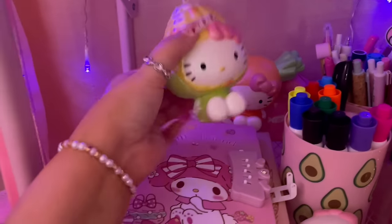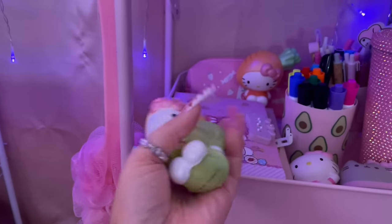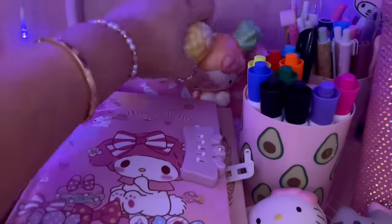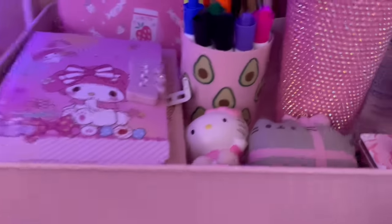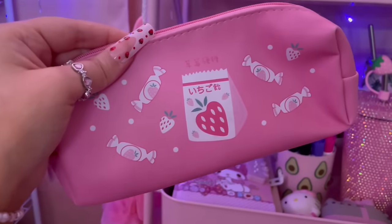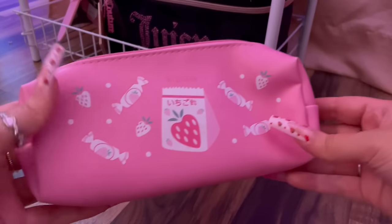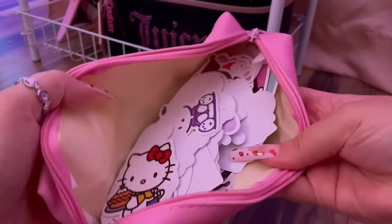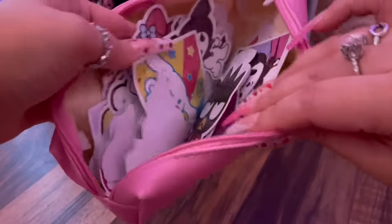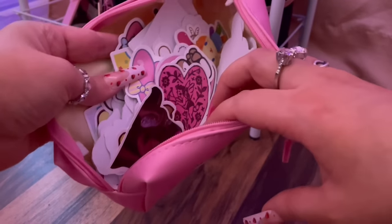So these little squishies, I like to put them in my purse because if you don't know, sometimes I do get bad anxiety when I go out shopping. So I like to have these little squishies. So these two I actually found at Marshall's, and then I have these two right here. Guys, I keep my cute Sanrio stickers in here. Let me show you. I keep them in this cute pouch. Okay, look, I keep them in this adorable strawberry little pouch. I have all of my Sanrio stickers in here, and then I have like some other stickers as well.